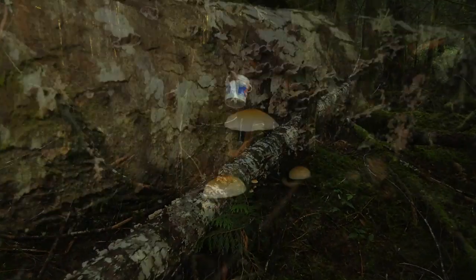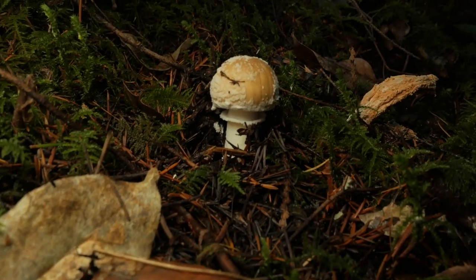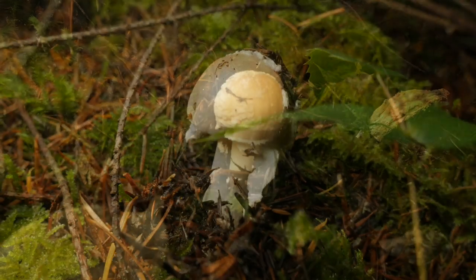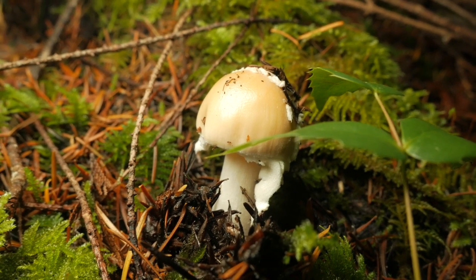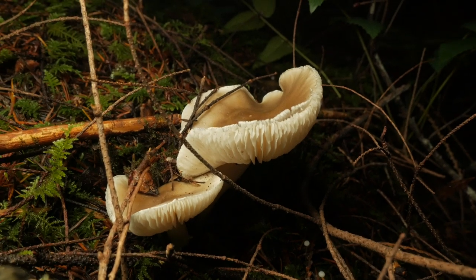We did find a lot of mushrooms in general on this first outing, so that was a good sign that we might find chanterelles. We only pick what we know to be edible, and although these look beautiful, we leave them right where they are.